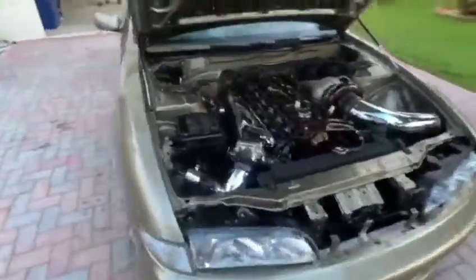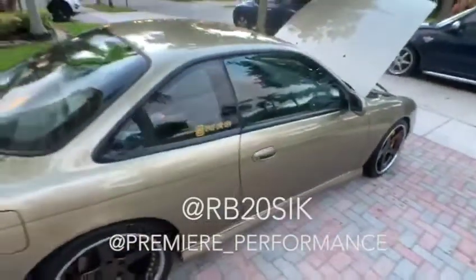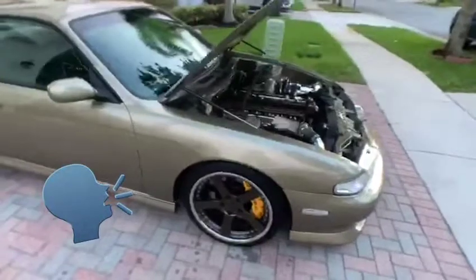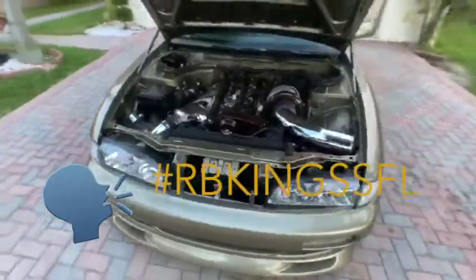The car is currently running on a DTA Fast standalone system. S80 DTA Fast, tuned by Premier Performance, Nigel Redwood, which is my team till death do us part. Premier Performance, RB Kings in South Florida. Shout out to my team.